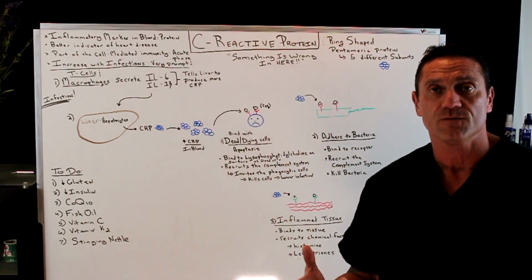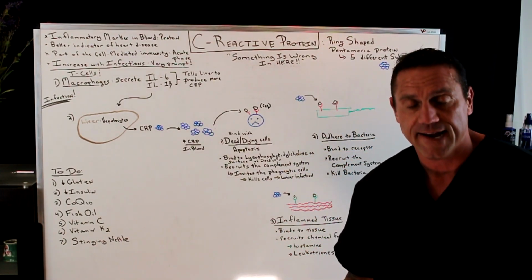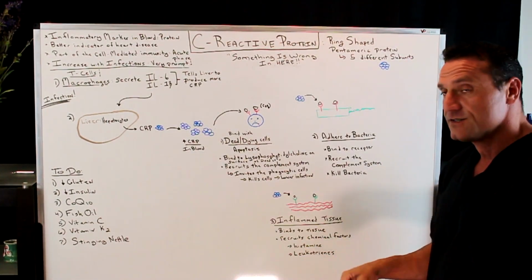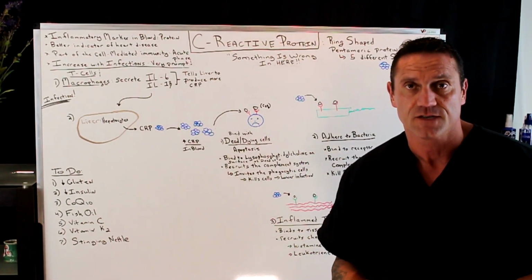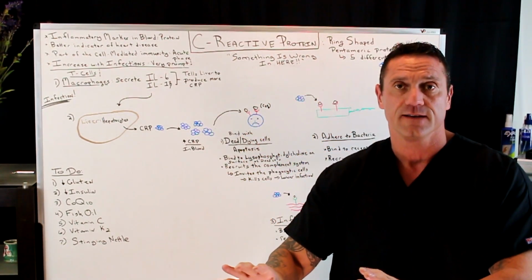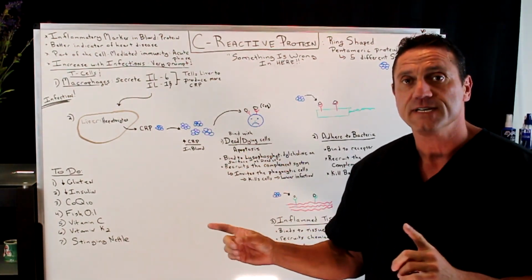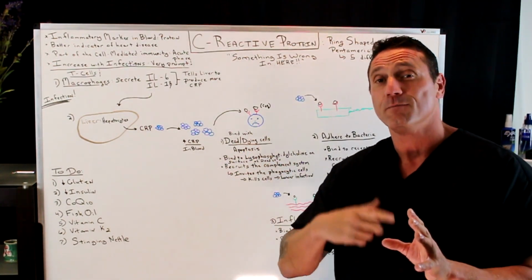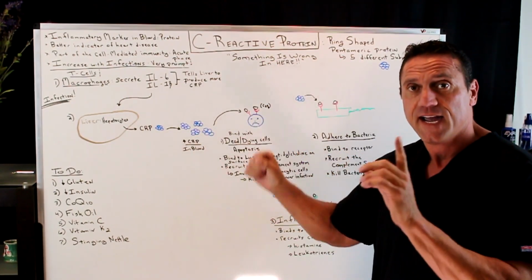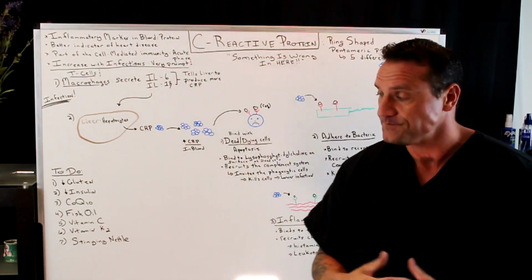Now let's talk about an immune response. Let's talk about an allergy. Okay, then it recruits the chemical factors, the histamines, the leukotrienes. Why? Because again, what it wants to do, it wants to put down the infection. So C-reactive protein is a very important part of how our body says something is wrong in here. And again, it's measured on a blood panel.